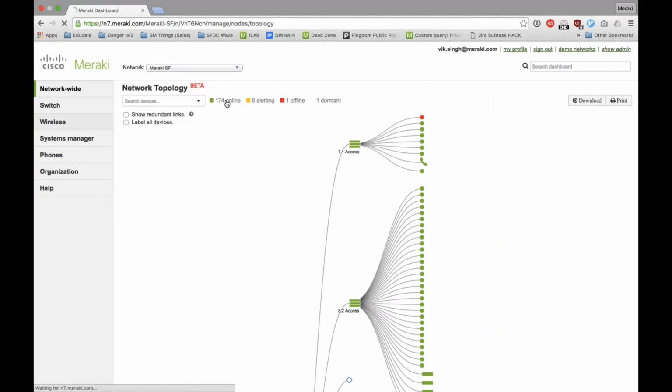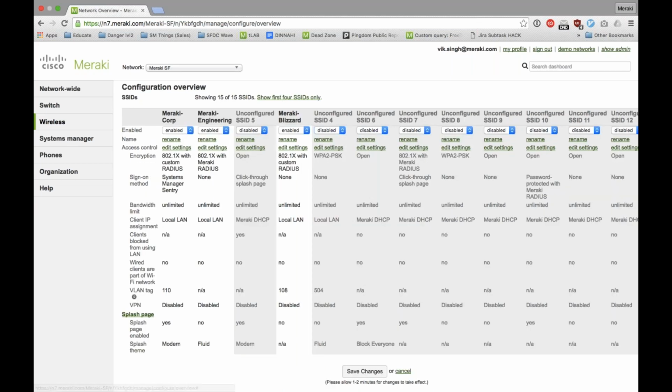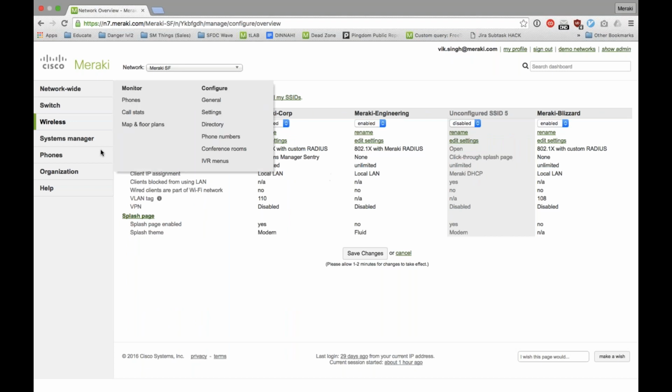Now, if we wanted to dig into actually setting up our SSIDs, there's some cool things we can take into consideration, right? So like I showed you earlier, we've got the corporate network, the engineering network, and now we've got Meraki Blizzard, which is our own different network. And each access point can broadcast up to 15 SSIDs. Hopefully you don't ever need to do more than that. But like we were saying, we've got Meraki radius, custom radius, and we can place different rules, right? Meraki Blizzard goes on a different VLAN. Meraki Corp goes on a different VLAN.